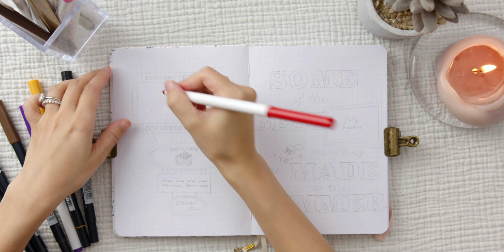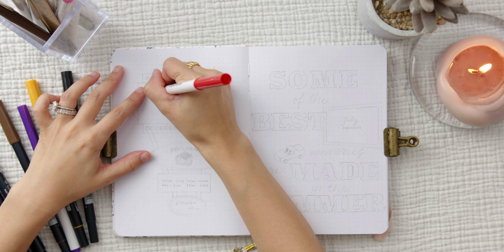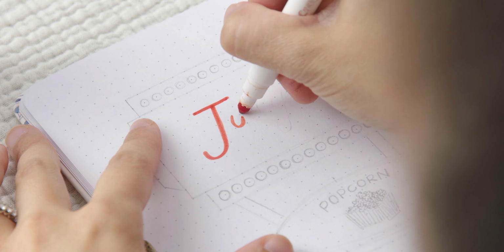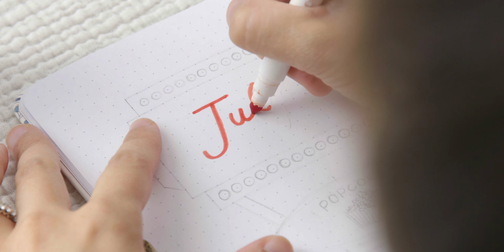Welcome to my July bullet journal setup in my new Archer & Olive A5 notebook. In the last week, I've posted the flip through of my first 2022 bullet journal and the setup for my new bullet journal. So if you haven't had a chance, watch those. I'll leave that in the cards and description down below.